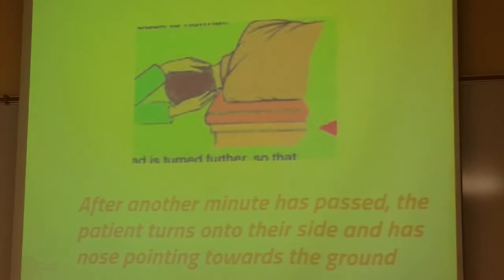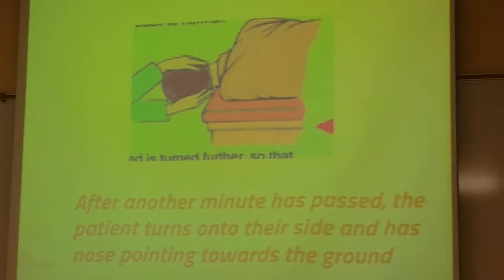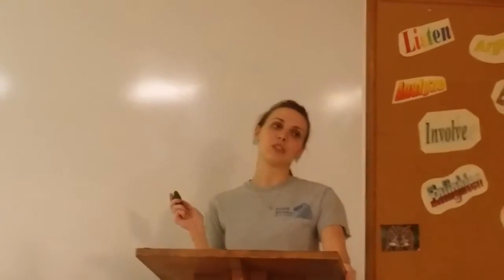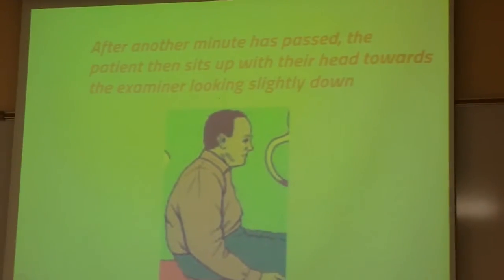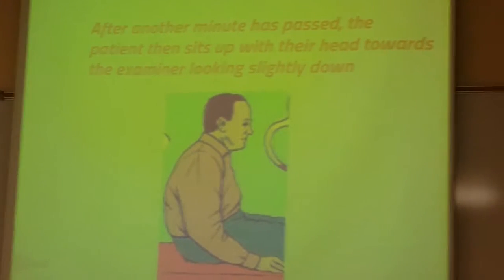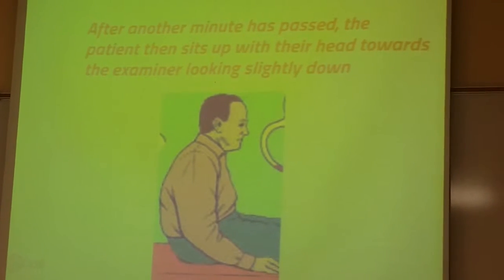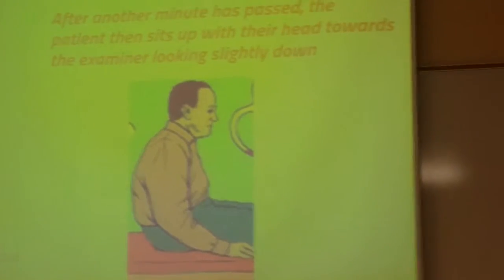Another minute has passed, and you have the patient turn onto their side, again, head at a 45-degree angle, and they turn their nose to the ground. After another minute has passed, you have the patient sit up, and the patient is then in the same position that they were last laying down on their side, so they are kind of facing the examiner.